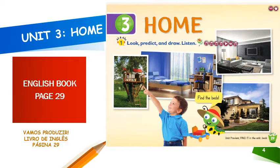Unit 3, Home, English Book, page 29. We are going to study more about parts of the house. Let's review.